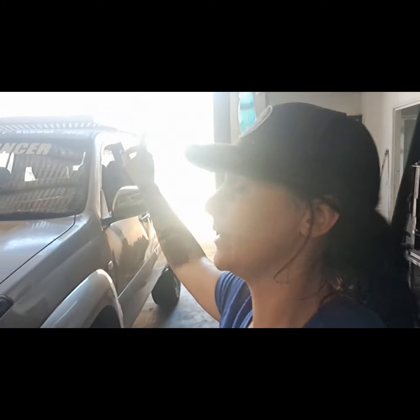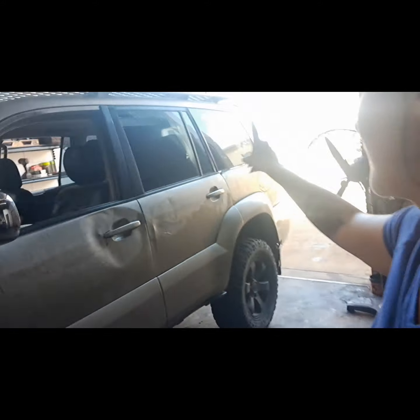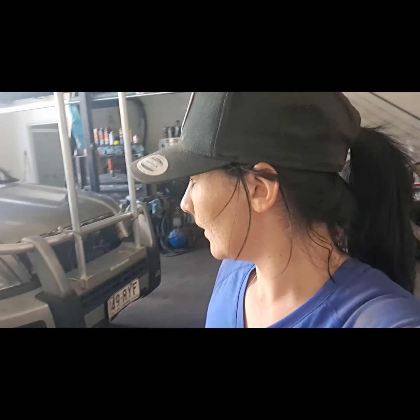But anyways, first thing to do will be to take the roof rack off, take the front rack off. I'll be taking the wheel on the back off and just the inside of the door panels, as I'll be doing the door jams as well. And it'll be time to start sanding it. So get back to you when that time comes.